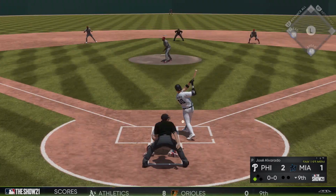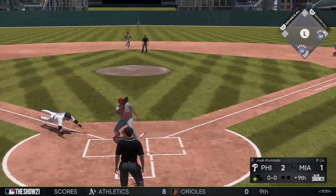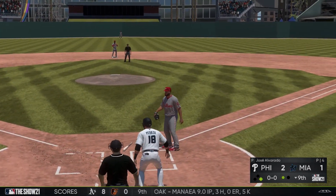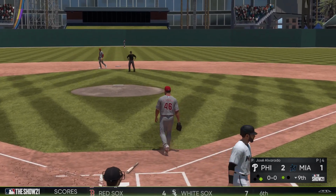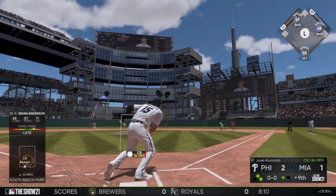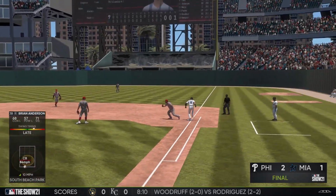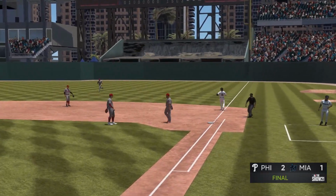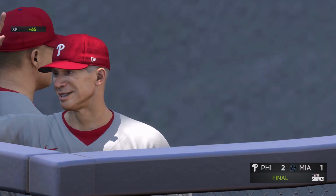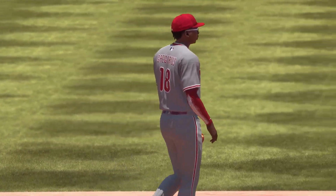We got to start a little rally here. Conforto, there's a passed ball. They're going to attempt to score the runner from third, and he is tagged out. Jose Peraza tagged out at the plate. So 1 out, 2 on here for Brian Anderson. That is going to be a double play ball to get the Phillies out of it, and they will win at South Beach Park with a 2-1 score.